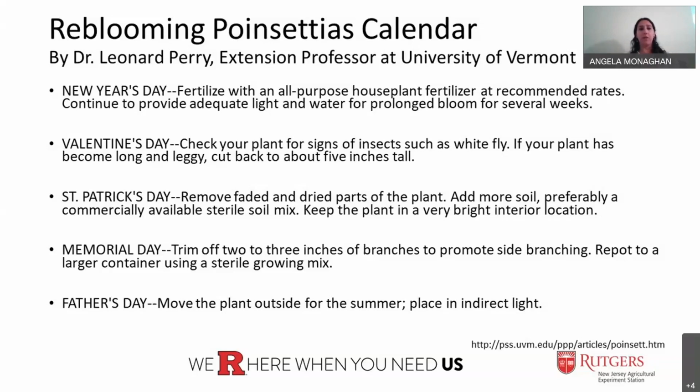And then you also want to continue providing adequate light because it should bloom through January, maybe even into February if you're lucky. And then around Valentine's Day, you want to do a little plant check. You check for any signs of insects such as whitefly or even fungus gnats. I know a lot of times I see fungus gnats on poinsettias if it's overwatered. So making sure that, in general, when you're watering your plants, you're just kind of checking out your plants for any insects or disease. That's a really good common practice.